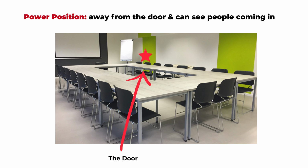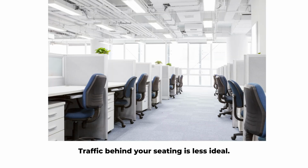It's the same if you want to pick a seat in a meeting or in a restaurant. The one in the diagonal corner away from the door is the power position because you have support in the back and you have a view of the incoming traffic. On the other side, if you are sitting with a lot of traffic behind you, it's difficult to concentrate and you will feel less secure.